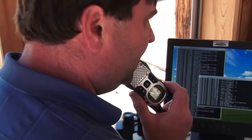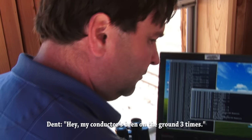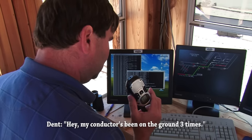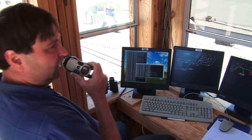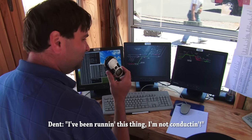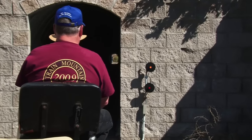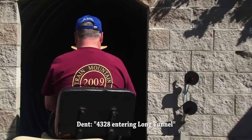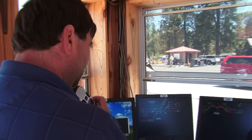This is tower to 4328. Tell me, how many cars did you put on the ground this time? Hey, my conductor's been on the ground three times. No doubt that's Les Dent's fault. Oh, now you've been good. Morning 328, we'll be ready for you here at the station.